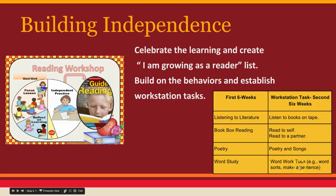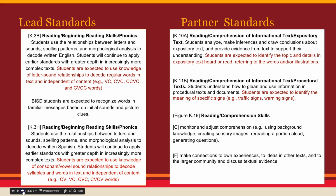And then in your word study, you're doing word work tubs, you're doing all kinds of words, making sentences, all those types of things. So you're taking that over into that workstation, making them be independent.